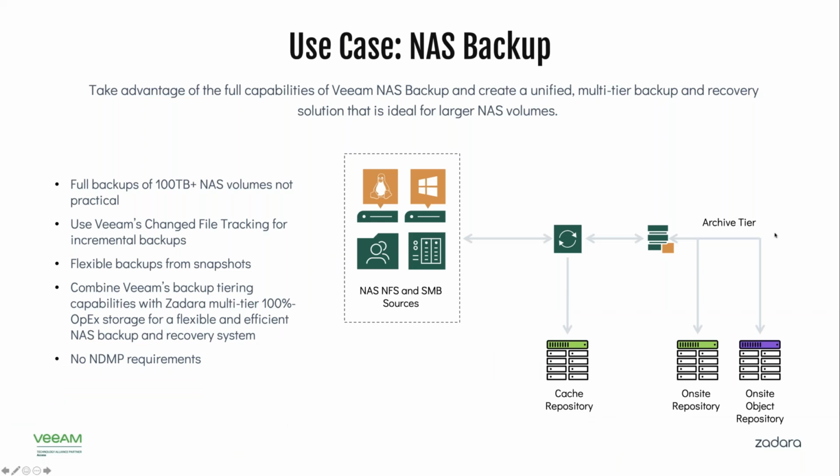Thanks, Steve. So a key element here is obviously all this great functionality from Veeam, but where does Zadara fit into this model? Steve's highlighted some of the key components in terms of the VPSA can be an end-to-end capability here. So our virtual private storage arrays enable us to deliver NAS capability, NFS, SMB sources, but we can also provide this air-gapped isolated capability where we can deliver block-based VPSAs, that enable us to deliver an all SSD capability, such as that cache repository.